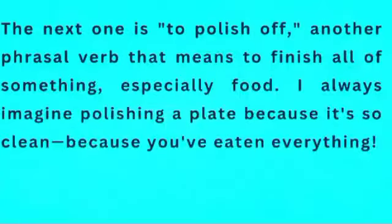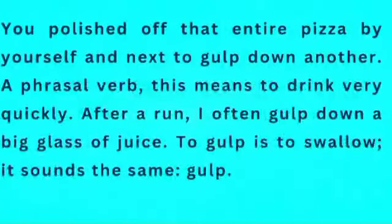The next one is to polish off, another phrasal verb that means to finish all of something, especially food. I always imagine polishing a plate because it's so clean, because you've eaten everything. You polished off that entire pizza by yourself.